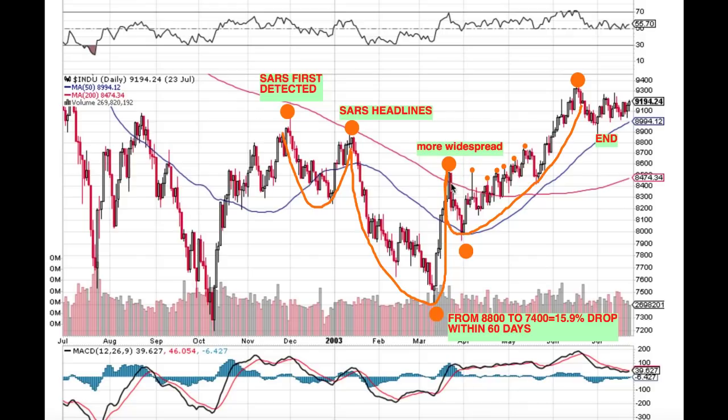Now, notice this. Every time it bounces, it drops. It bounces, it drops, it bounces. So this is a ton of trading opportunities, guys. By the time they actually announce that the virus is contained, there's almost no reaction because everything has already been priced in.